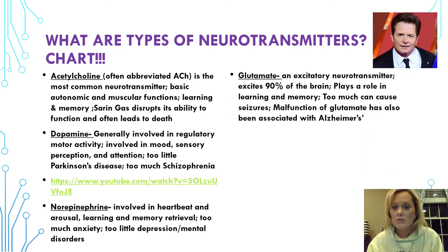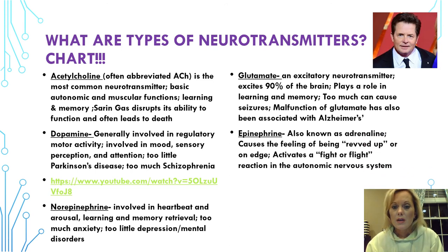Glutamate is an excitatory transmitter, and it excites 90% of the brain, so it plays a big role in learning and memory. If you have too much, you can cause too much overactivity and you can have seizures. And then a malfunction will be with Alzheimer's, where you start forgetting. So learning and memory, it's not exciting the brain enough and you've slowed it down, and then we start getting degeneration and Alzheimer's.